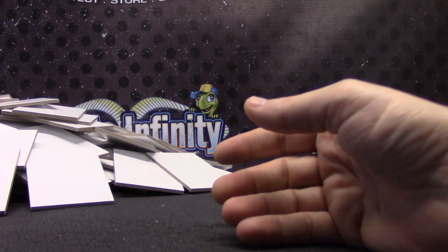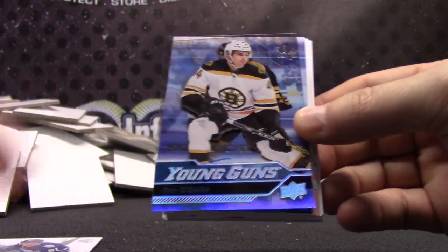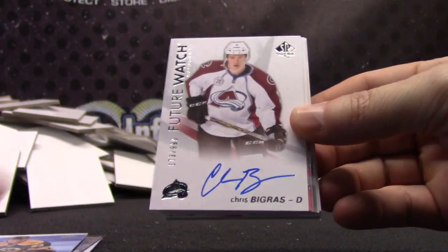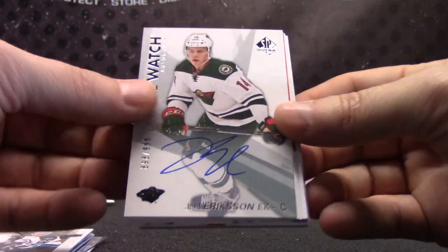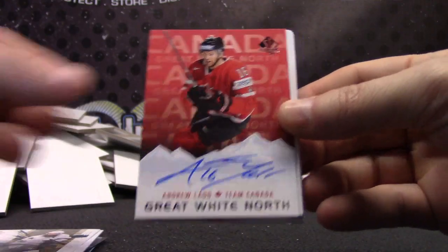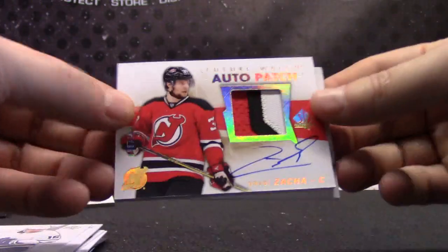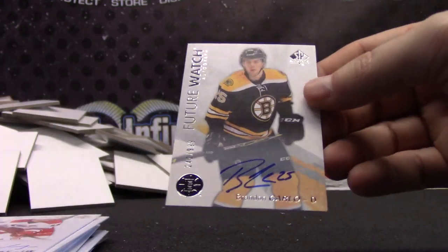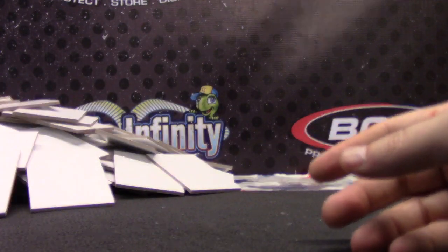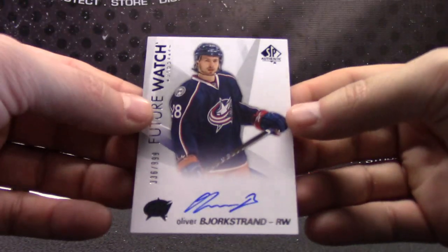I'm going to attempt to recap this whole break, so sit loose. This is what you can expect in one 8-box case, minus the names will be different. Connor Brown, Rob O'Gara, Tory Krug, Chris Bigras, Thomas Chabot, Gustav Forsling, Nikolai Ehlers, Joel Eriksson Ek, Brent Burns, Andrew Ladd, $9.99 Oliver Kylington, Mitch Marner, Pavel Zacha, Jason Dickinson, Sergei Tolchinsky, Brandon Carlo, Anthony Mantha, Brendan Gallagher, Jake Muzzin, and Oliver Bjorkstrand.